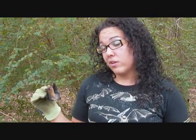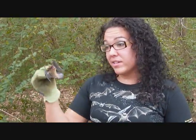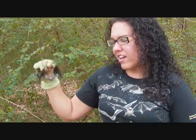Unfortunately these days, with the deforestation and urbanization on the part of humans, those big dead trees are few and far between. So bats have modified their behavior by using human-made structures to roost in. That's why sometimes we find bats in abandoned buildings and under bridges and in places like my friend Sam's attic, because they don't have those big, large trees to go to, so they modify their behavior by using those man-made structures.